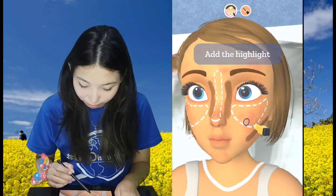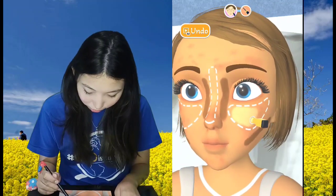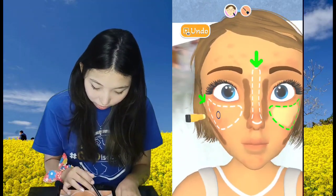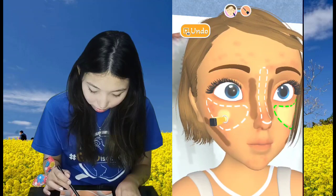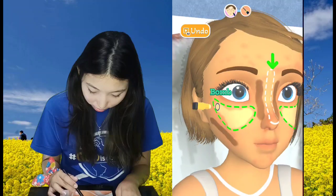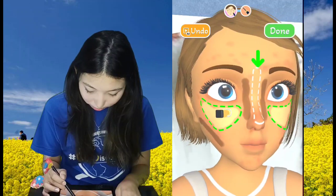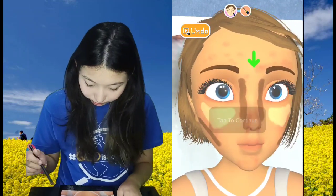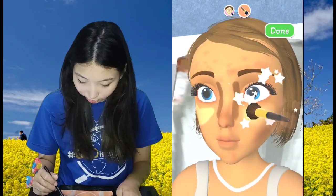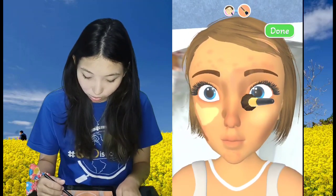Done! Now we're gonna blend. Okay, highlight first. I think we're adding highlight on the blush area, or contour area. I mean concealer area. Whatever. And this is the cheeks. No, not done. I need to make it a nice shape like that. Done. Have to continue. We're going to blend and sculpt the face, highlight the cheeks, blend the nose contour.